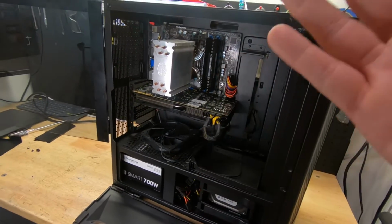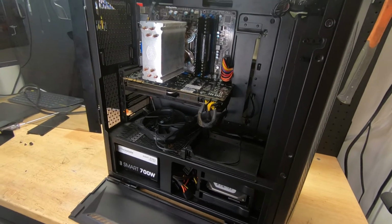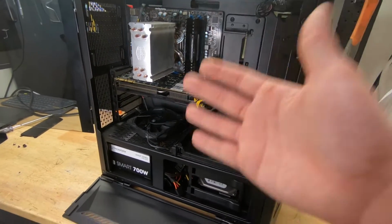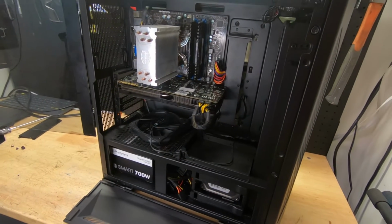And for those of you guys who actually build computers for customers, how do you take care of the customers and how do you help them get out of the hole? I think it's all about taking care of people and looking out for people. And honestly, the guy who built this, yeah, he's a real loser.